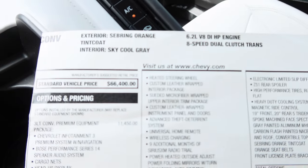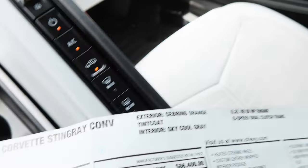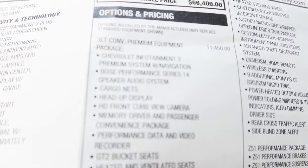You have so many drive modes, right? And I got top of the line. I'll pull out the window sticker. I got a top of the line 3LT car, convertible, where is this? 3LT package right here. So I got literally the top of the line. The only thing I really didn't get was the front lift, but I got Magride Z51, top of the line 3LT convertible.